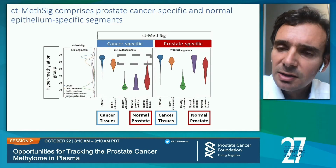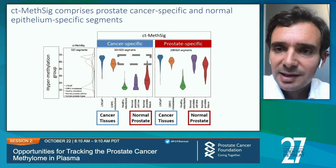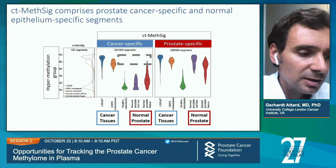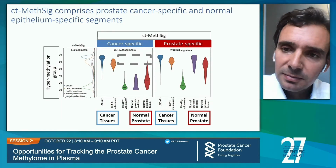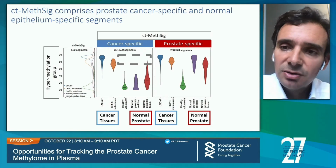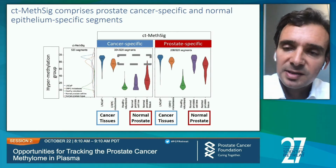You can see here on the left side that approximately half of the regions we selected for the signature are cancer specific, and about half are shared in both the cancer samples and the normal prostate epithelium. This all made sense to us: there are methylation events in prostate cancer epithelium that are unchanged compared to normal prostate epithelium, and also events that are specific to cancer.